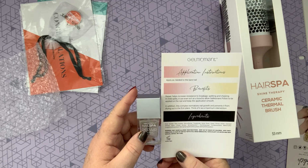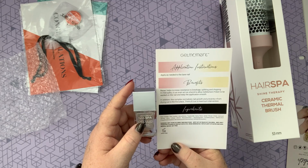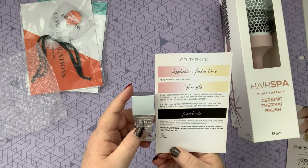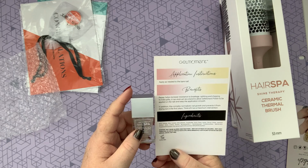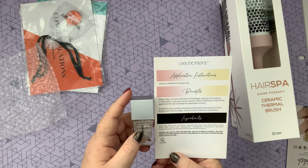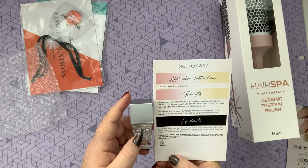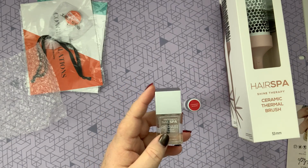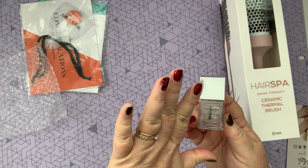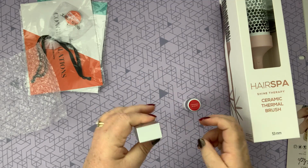It's a snowplow going by, finally. Apply to the bare nail. Repair helps increase resistance to breakage, splitting, and chipping in mid-split. It can even act as a bond to allow Gelmoment polish to be applied on the nail and keep the application smooth. In addition, it normalizes nail growth and prevents it from drying out in the first place. Think of it as a maximum intervention. So I'm going to try that. I'm going to take my Valentine's nails off today. See? Little hearts and hugs and kisses. And I'll try putting that underneath and we'll see how it goes.